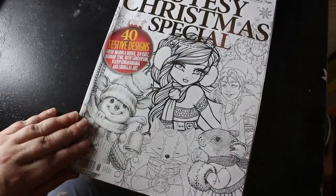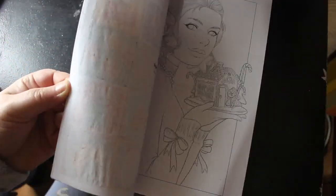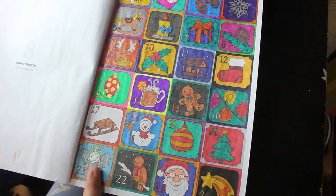Cutesy Christmas Special, issue 68. I don't know what I've done in this one. This is the one that has an advent calendar in it that I want to do, so I'm going to take it down and start doing it today. So there were two advent calendars. I did the advent calendar and we did that one every day and posted it to the Colour in Heaven page.